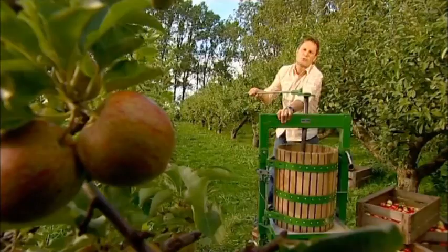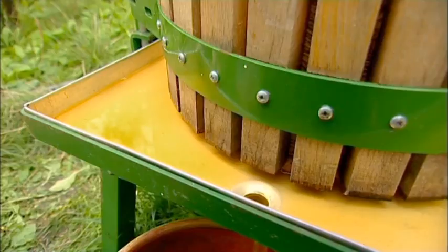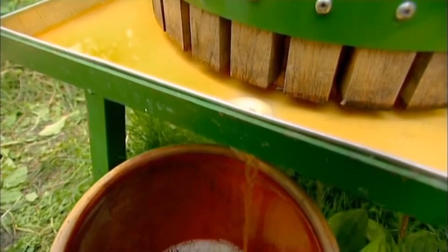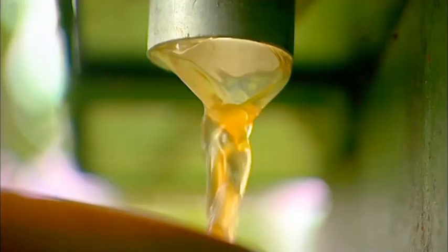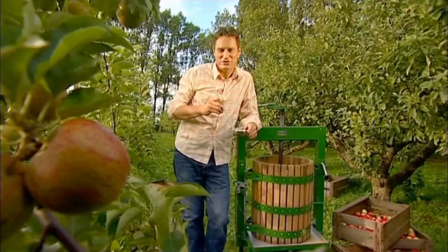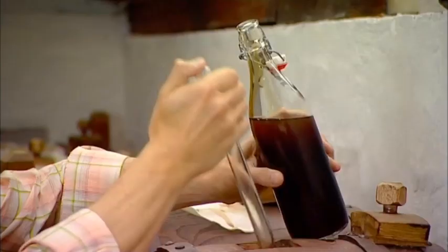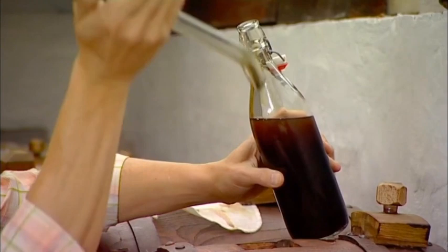You can press them and then you get apple must. That is delicious. If you ferment the must, you get apple wine. If you re-ferment the wine, you get apple cider. If you distill the apple wine, you're left with apple schnapps or apple brandy. But if you expose the apple wine to acetic acid bacteria, which are naturally present in the air, you end up with apple cider vinegar.